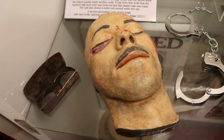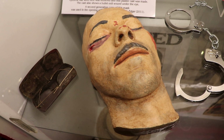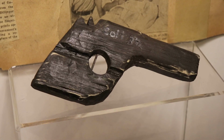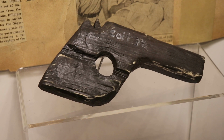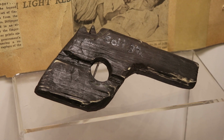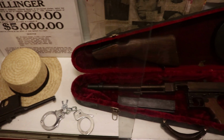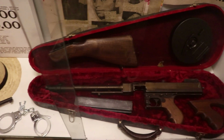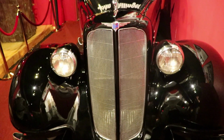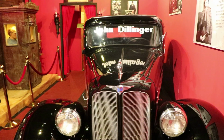That is a painted replica of John Dillinger's death mask. Most museum replicas are just the clay cast, so this one is unique because it's painted. This is a replica of the wooden gun that John Dillinger carved and used to escape the Crown Point, Indiana jail. This is a replica of Dillinger's Thompson submachine gun and its case. This 1934 Buick was used in the movie Public Enemies, in which Johnny Depp played John Dillinger.